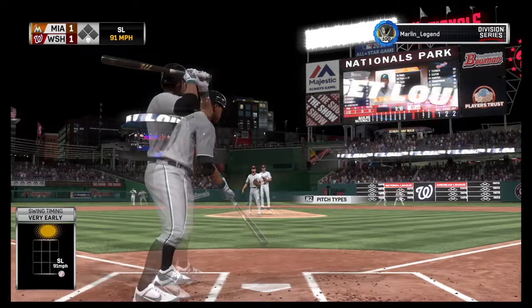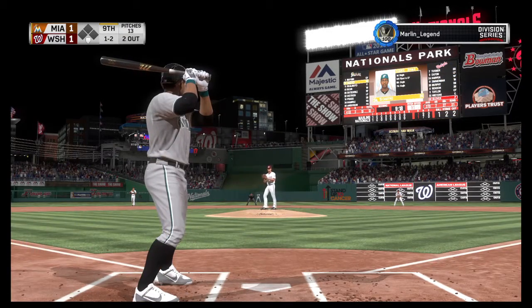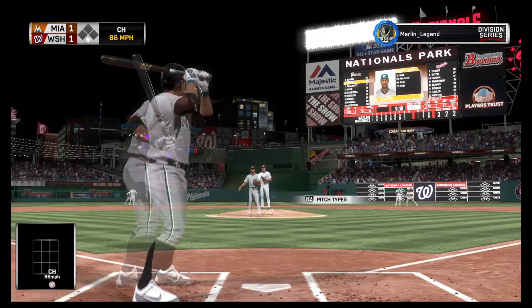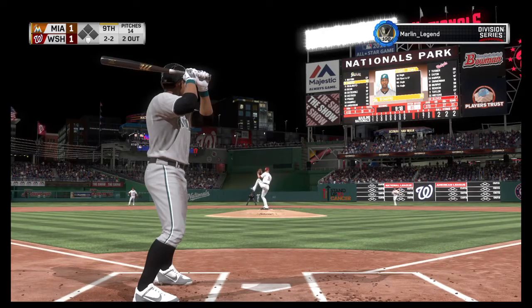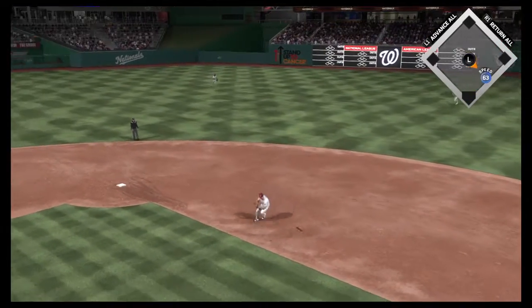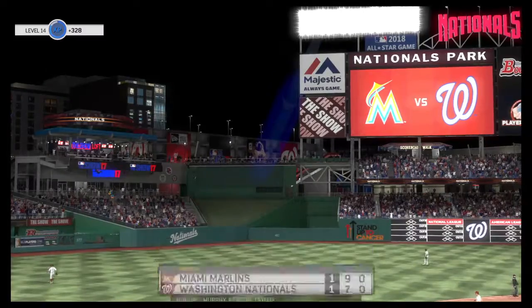One and 2 as he chases the slider. 91-mile-an-hour slider. Man alive, there's not many people that throw that one right there. That is an elite group right there. I would throw that pitch every time. Just a bit low. Tough call, but it's 2-2. Shatters the bat as this is hit on the ground. Gloved by Murphy. Throw to first in plenty of time, and the side is retired.